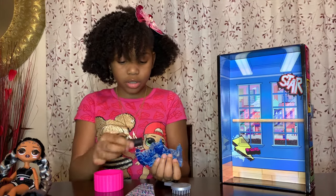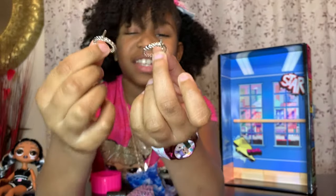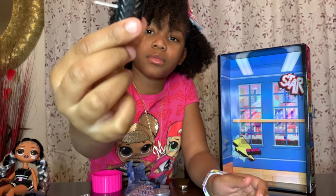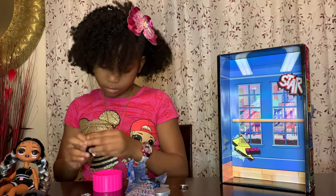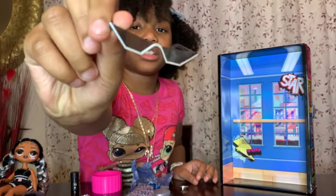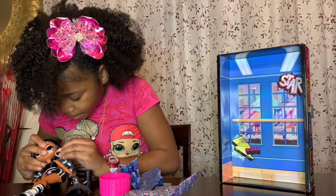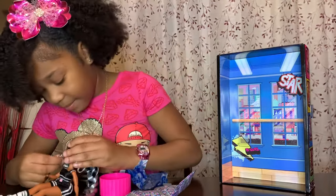Oh my gosh. Guys, look at her earrings. Her earrings are so cute. So cute and so tiny. Wait, what's this? Guys, what's this? These glasses are so cute. These sunglasses are literally the cutest. Guys, I think I'm gonna put on her earrings and her glasses. Yeah. It matches her hair.